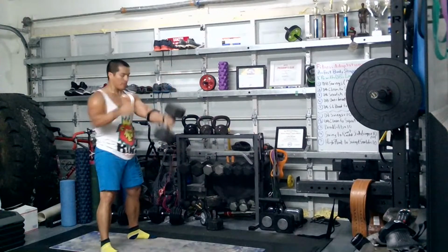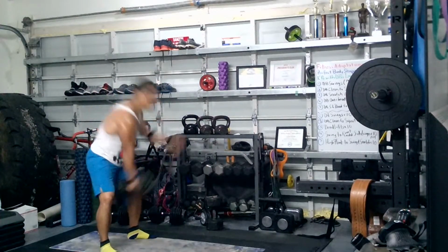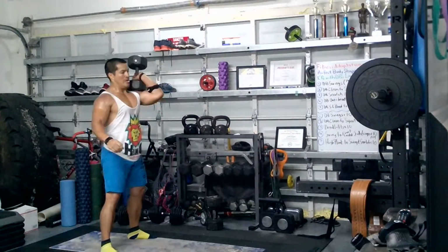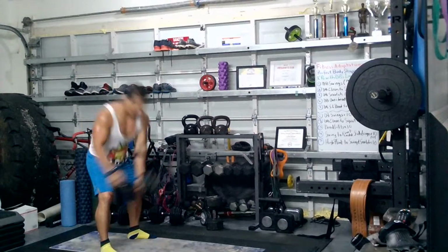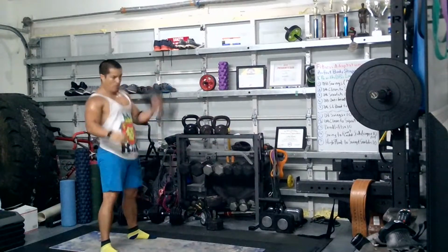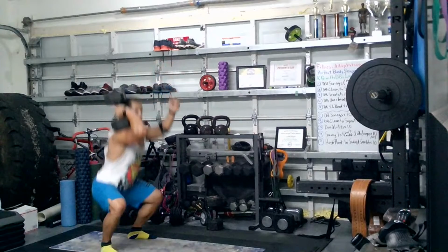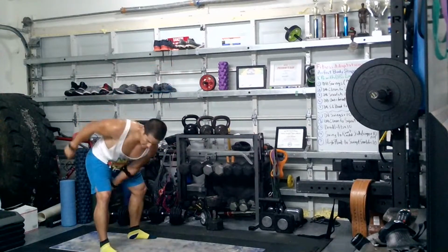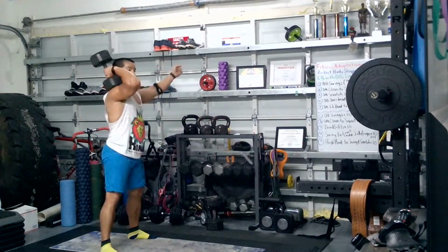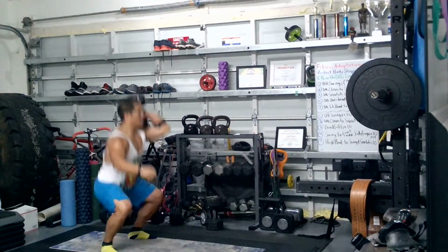1. Clean, and snap, and squat. That's 2. Power clean, and snatch. That's 3. Power clean, and snatch. That's 4. Power clean, and snatch. That's 5. Power clean and snatch. 6. Power clean and snatch. 7. Power clean, snatch. 8. Switch. Power clean, snatch. 9. One more. Power clean, snatch. That's 10.